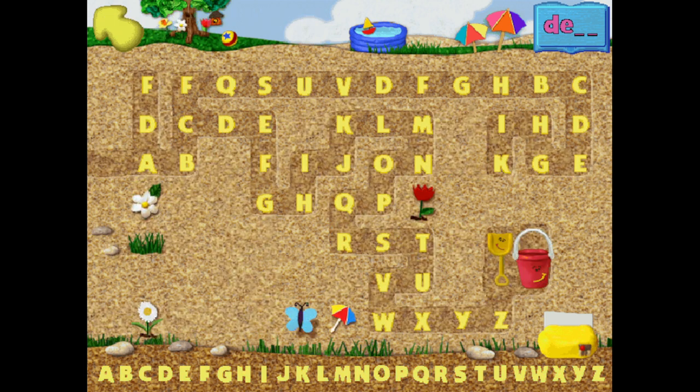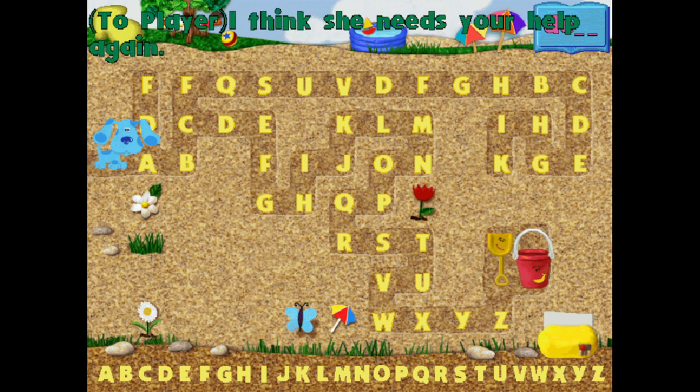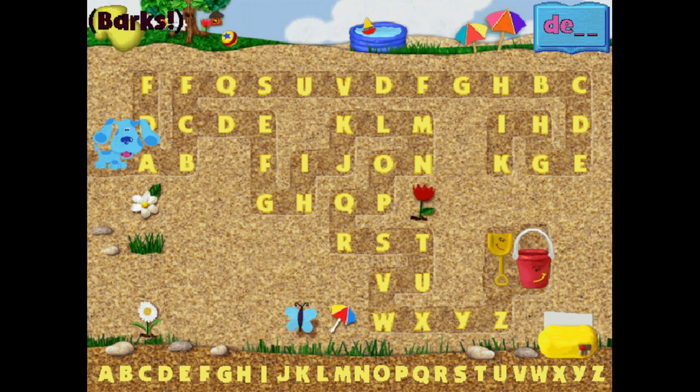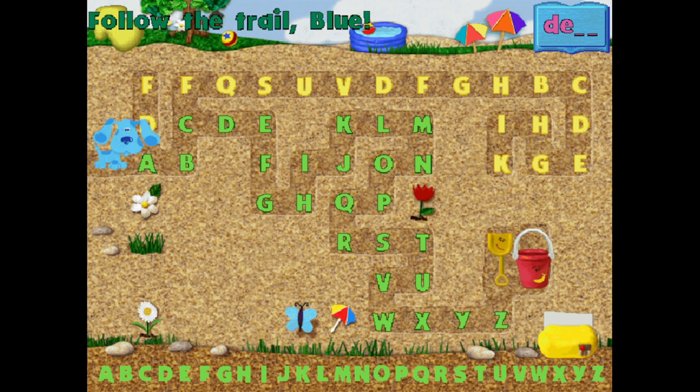Let's get to work. Hey, Blue, can you find us this time, too? I think she needs your help again. A, B, C, D, E, F, G, H, I, J, K, L, M, N, O, P, Q, R, S, T, U, V, W, X, Y, Z. Hey, you did it! Follow the trail, Blue.